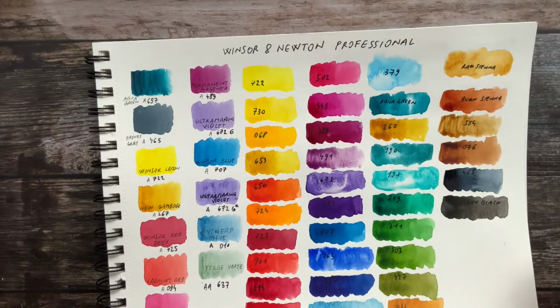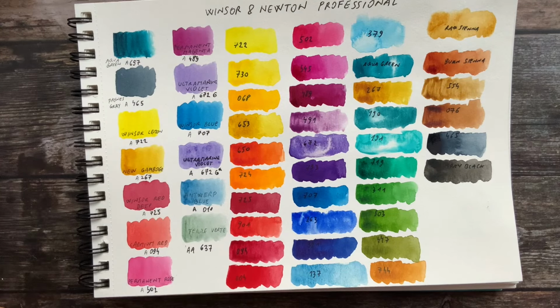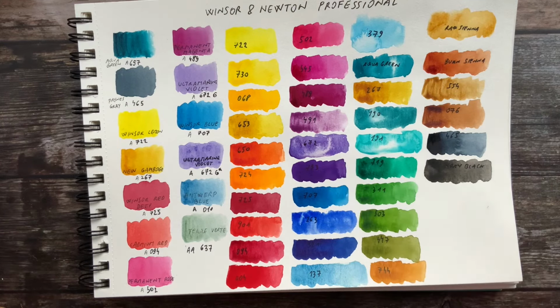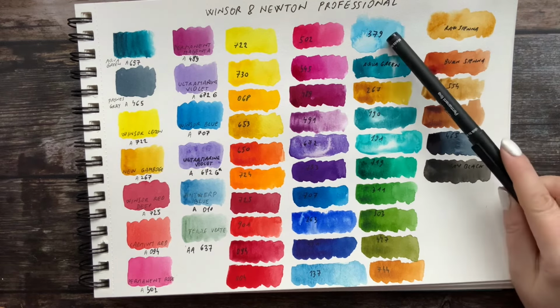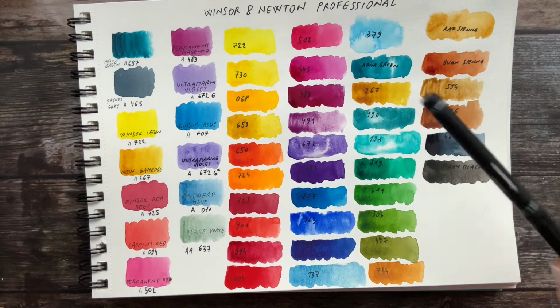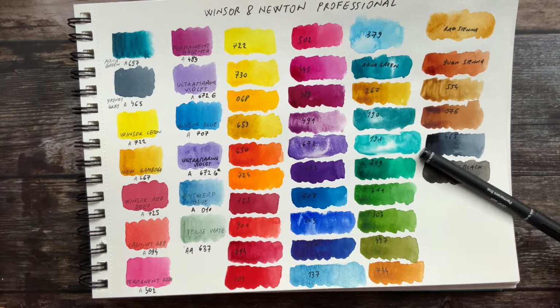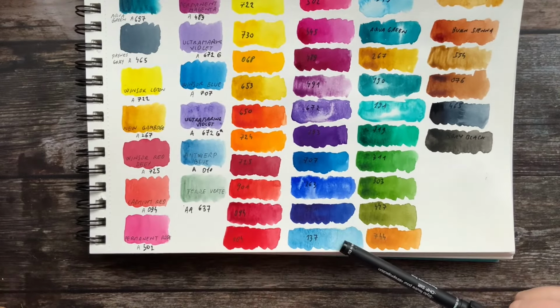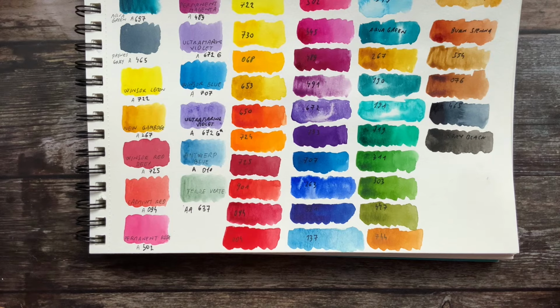This is the same paper I already used once for the swatching of my Winsor Newton colors. So these ones here I have already swatched two years ago, I think. And these are the colors I swatched now. Also, I put water first for the colors where it was written that they are granulating. For this one, I'm not so sure. Even though it says they are granulating, they are not granulating so much. A little bit. The only one which I really see granulating is this color. Winsor & Newton colors are not really granulating colors.